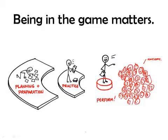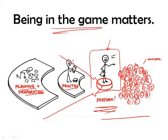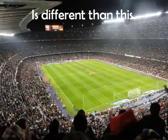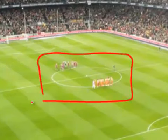And you know what? Being in the game really matters. Having our head in the game and having our game on. That's why we planned and we prepared, and that's why we practiced, because now it all comes together and it is time for us to perform. And in order to do that, we have to be a performer, because this is different than this. And the time is going to come when we are going to be the center of attention.